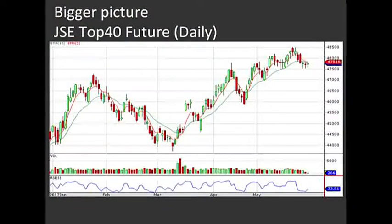Typically we look at the top 40 spot index, but I'm looking at the future here because there are some interesting things happening in terms of this futures contract, both here on the daily chart as well as on the weekly chart. And I like to look at it as a futures instrument rather than the spot index sometimes, because this is actually a tradable instrument that illustrates the activity between buyers and sellers in the futures market. So here's the daily chart of the top 40 future.